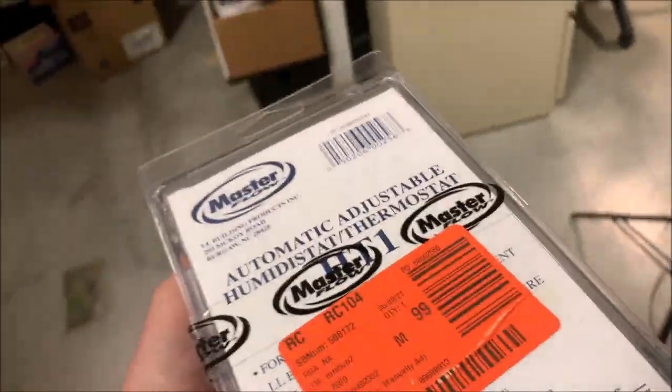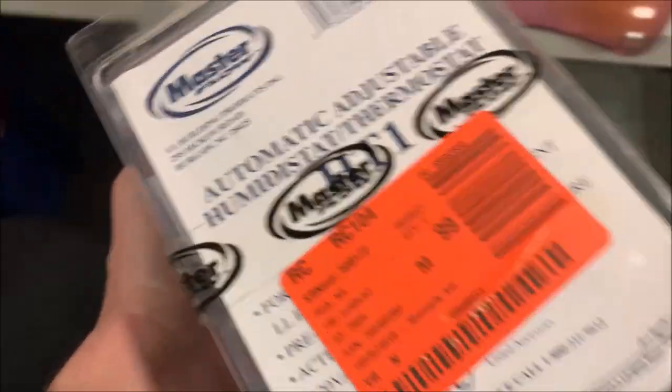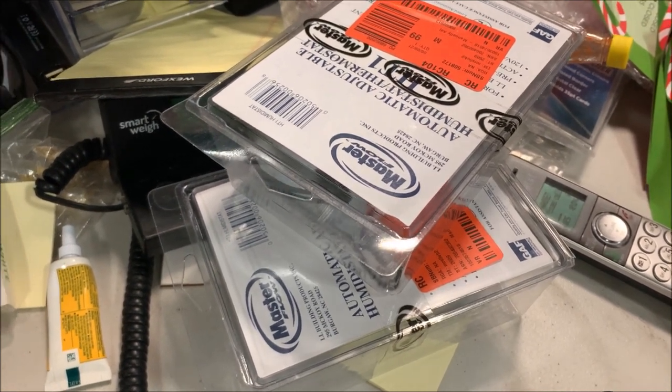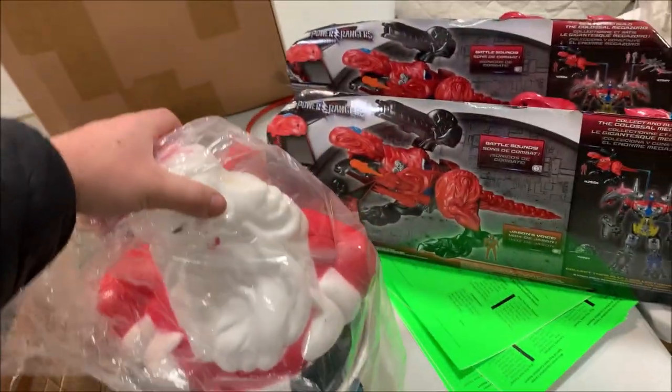Sold two of these automatic adjustable humidistat thermostats for $38.49 each. And they've been listed for over a year. August of 2021, we listed them. Now this is already out because Tim just listed it, but it's a styrofoam cooler from the 60s.